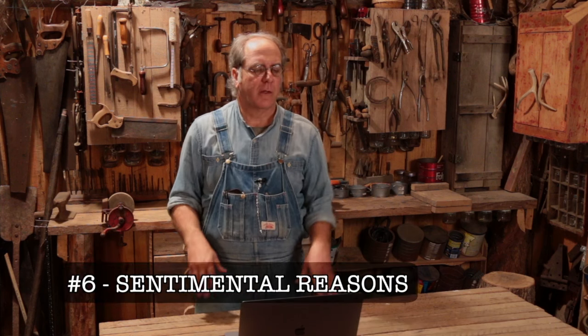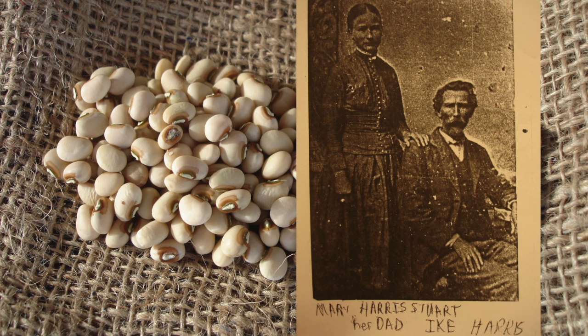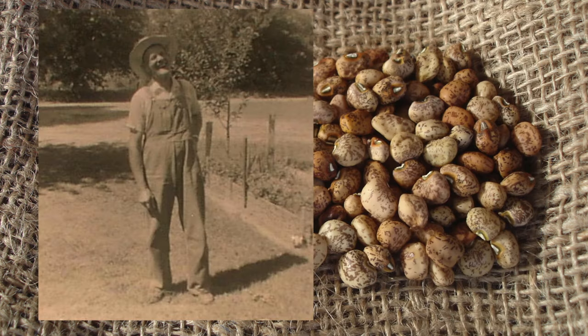The 6th thing I like about most of the vegetables I grow them for sentimental reasons. I've got a couple of varieties of cowpeas that have been in my family. One of them since about the Civil War, and another one, we call it the Daniel Whippoorwill. My grandpa on my mother's side, Pa Daniel, he was the sharecropper, and this was a particular little brown speckled whippoorwill pea that he grew and saved the seeds for years. And so when you have seeds that your parents grew, your grandparents grew, your great-grandparents grew, or even on back to the middle of the 1800s, that's kind of neat. It's just kind of neat.